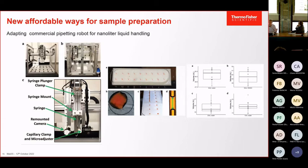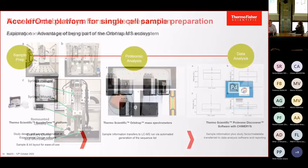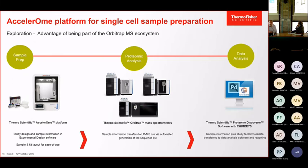There are other solutions. That's just one. Something we developed and launched this year is a commercial pipetting robot, modified and optimized for nanoliter liquid handling. This is a product that we launched at ASMS in June this year called the Accelerome. We sell the robotic system, and we also sell the sample kits to help you do the analysis.